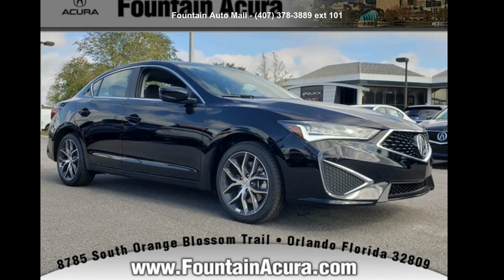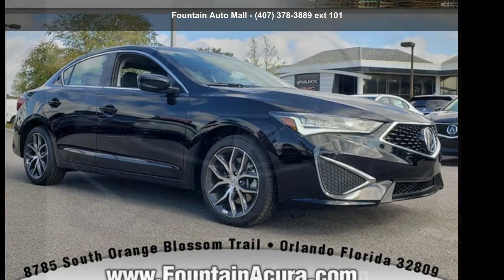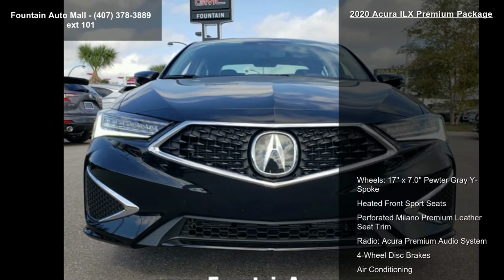Step into the Acura 2020 ILX Premium Package. If you are looking for a first-class ride, you have found it.